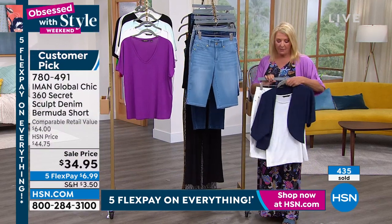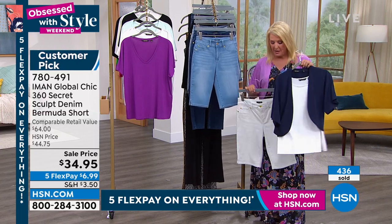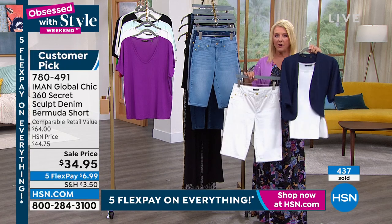She does it Bermuda one time a year. Just want to show you how cute that shrug is. Remember the shrug I've been wearing that matches our today's special? Just look how you can pull together a very quick outfit.